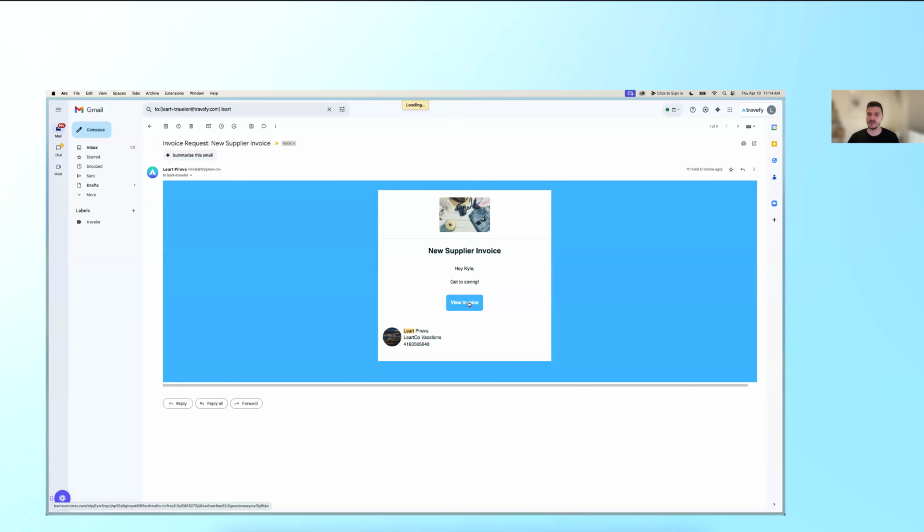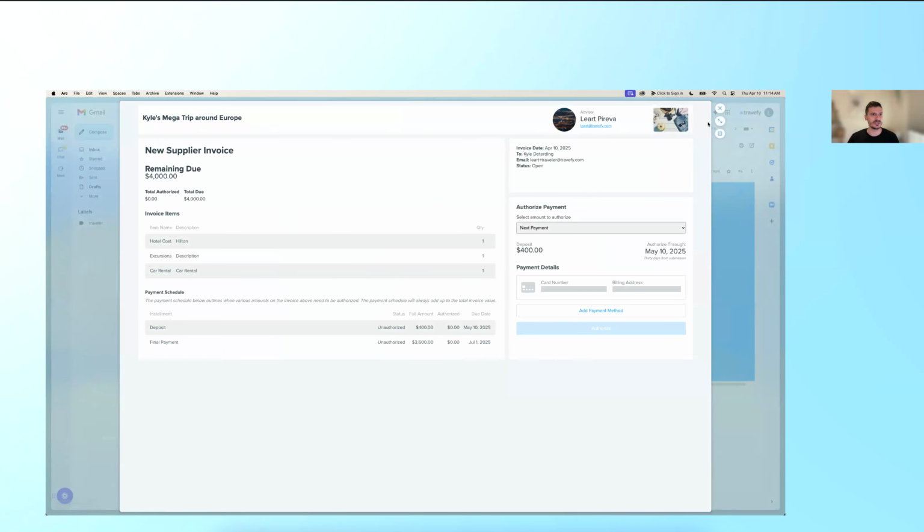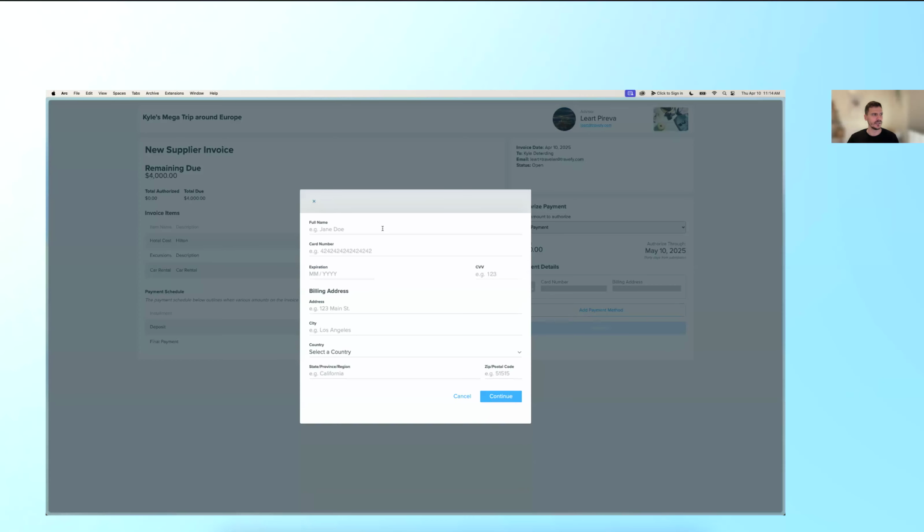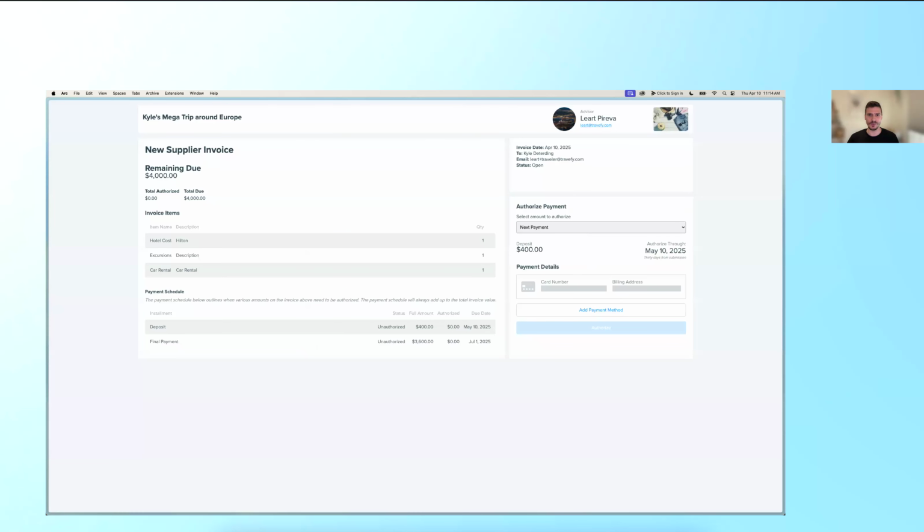So as a traveler, this is what they see. If I click the invoice, you'll see I have a really well-branded invoice, really clear of what my payment schedule is, what I'm paying for, and the ability to authorize payments. So I might authorize the next payment, which is the deposit, add a payment method, introduce any of my details I might want, and then continue there. I'm going to go ahead and do that. So I'm going to just pause and add some details there. And then I'll show you what it looks like once we actually, oh, apologies.